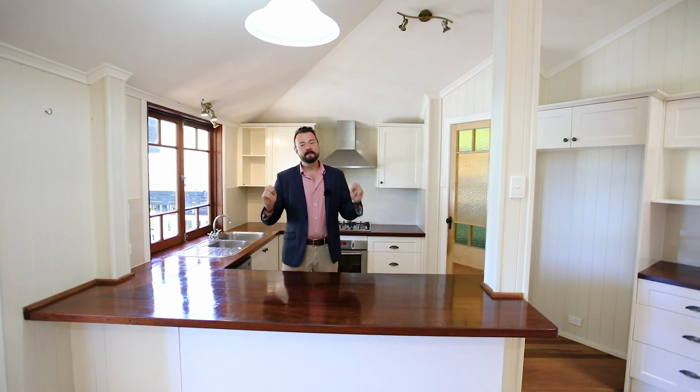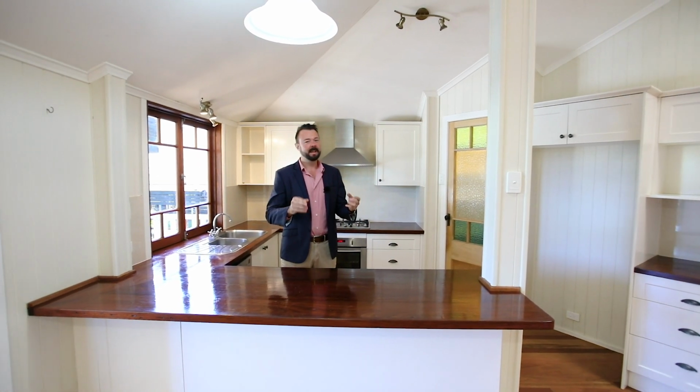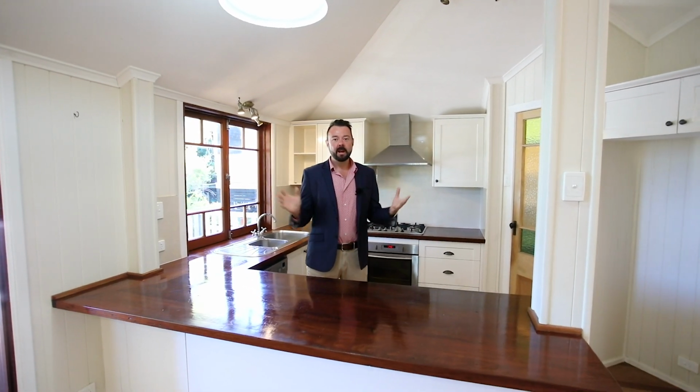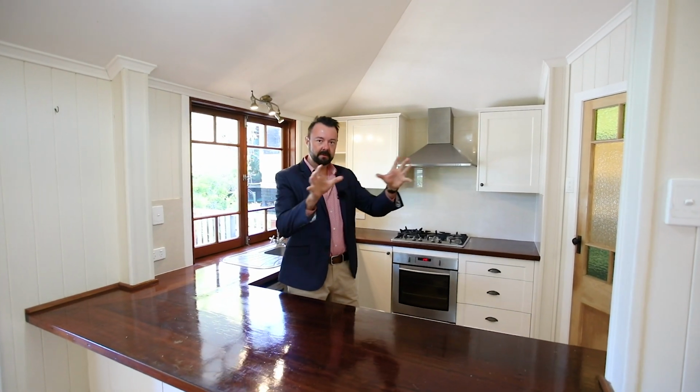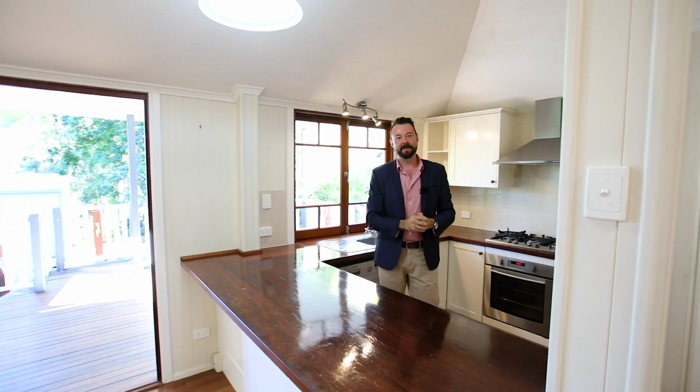What an absolutely magnificent country style kitchen. I just love the soaring ceilings and VJ tongue and groove throughout. What I especially love is how all the living and entertaining areas flow out to the outdoor deck overlooking the backyard.